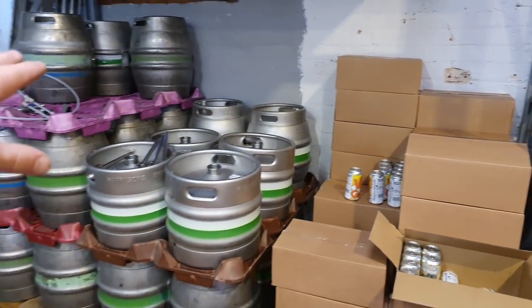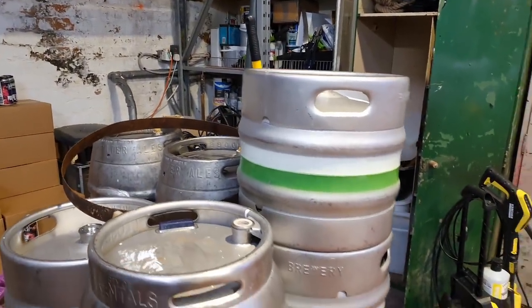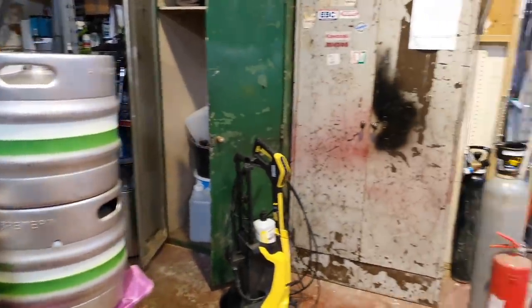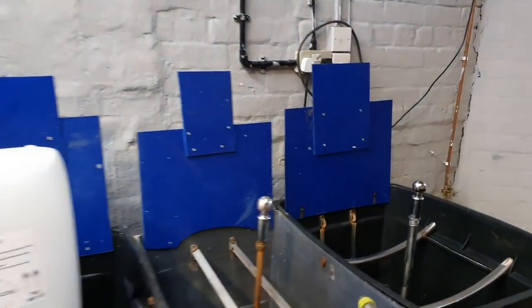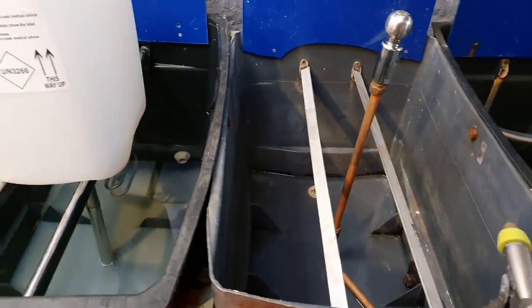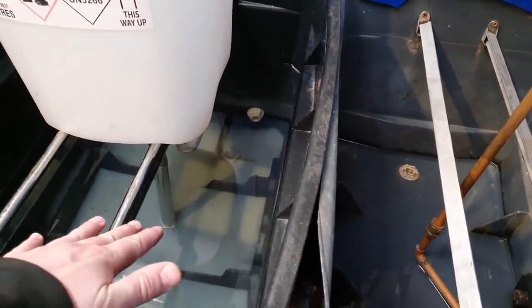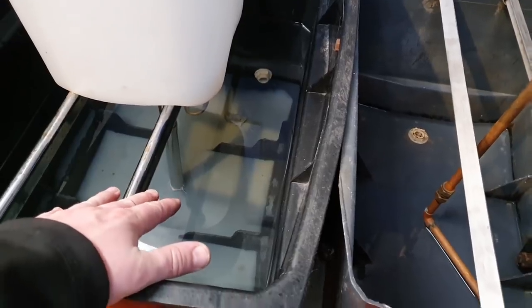And then all these casks and kegs here are empty. All these casks here, yeah, empty. So they need to be washed. We had an issue last week with a cask washer as well, but it looks like it's been resolved. That looks like it's ready for changing. Can you see how all the caustic settled to the bottom?